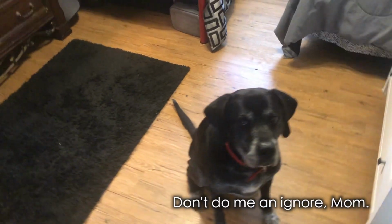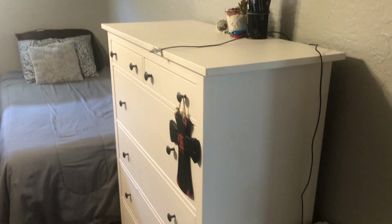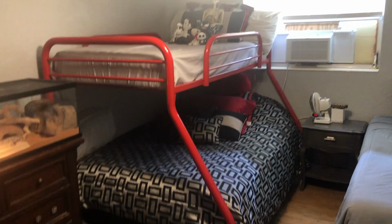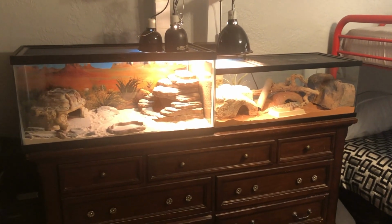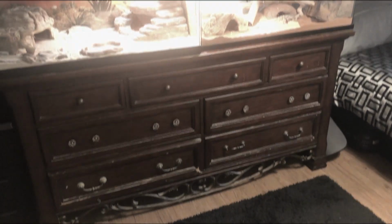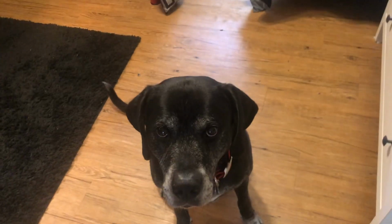So yes, again, you're gonna notice some things from my old bedroom and then a lot of new things. So you might recognize a few of these pieces of furniture. My infamous bunk bed. So that's there. And then my reptiles now have their own dresser all to themselves over here. Yeah, it's an old piece of furniture, but it's so sturdy they can hold both of these tanks, and that's amazing because they are extremely heavy.